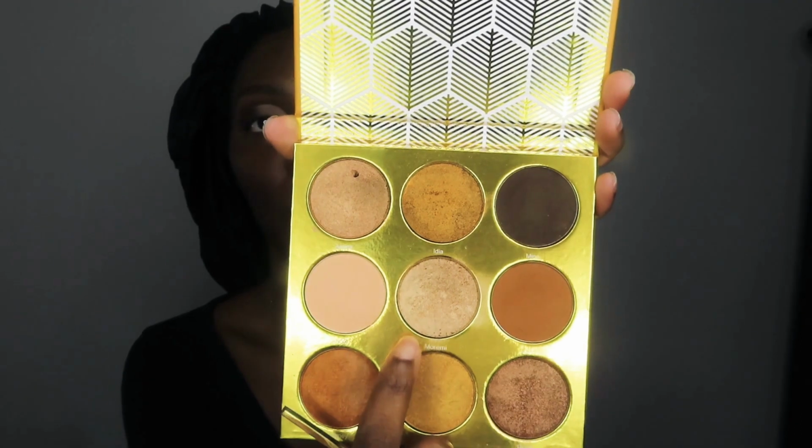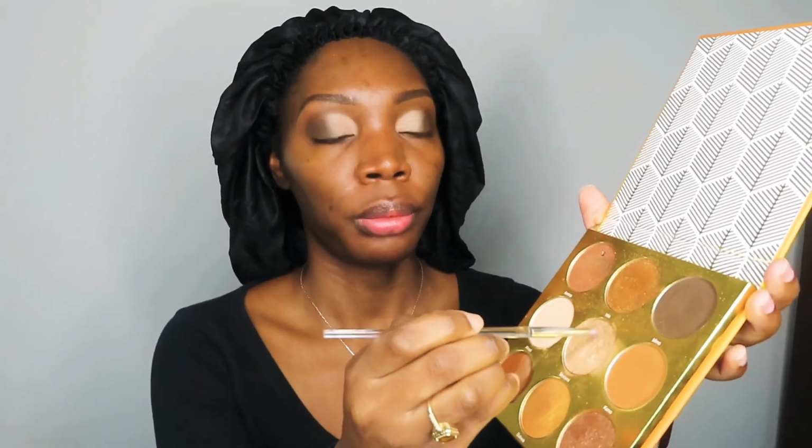I'm going to go back into that dark color here and try to blend those two colors together. This color here, I think it's called Marini. I'm sorry if I'm butchering these names. I'm going to take a little bit of setting spray and spray the tip of this brush and dip it into this color.